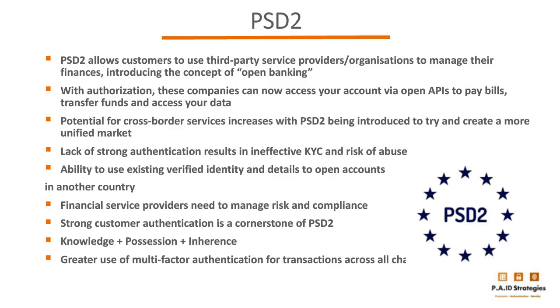Another area of regulation affecting financial services is the 2nd Payment Services Directive. That came into effect earlier this year, and that allows customers to use third-party service providers to manage their finances, introducing the concept of open banking, which is a phrase that's become very familiar to most of us in the past 6 months.